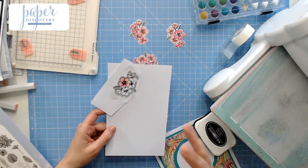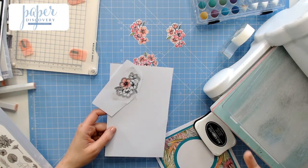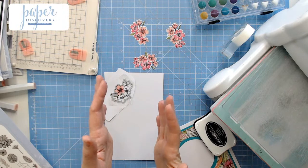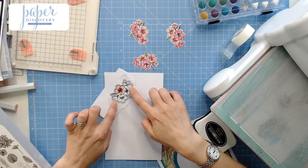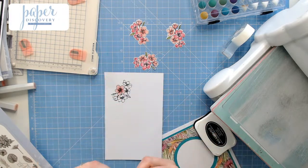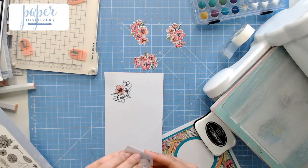Because sometimes there's nothing worse, is there, than stamping perfectly, colouring perfectly, being really happy with something, die cutting, and then it goes slightly off to the edge when you die cut. This way you're going to make sure you know where the edges are going to be. So a little tip for you, just add that into today's show.